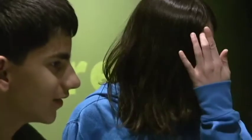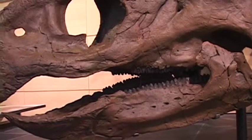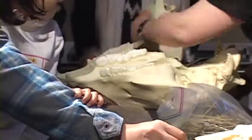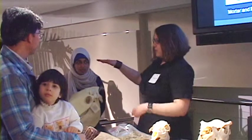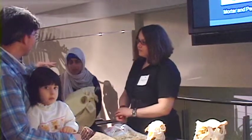If children have an interest in something in particular, then they're able to meet somebody who studies that and learn that there is career potentials. There are real jobs for people who want to study paleontology. I know when I was a child, my only career ideas were possibilities that I had been exposed to. So you don't know what's possible until you meet people who do these things.